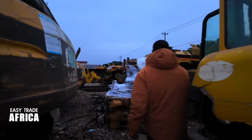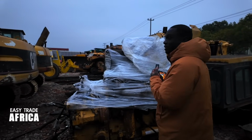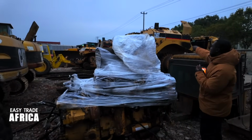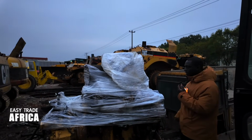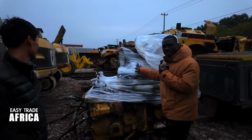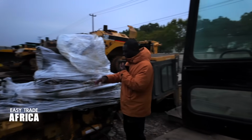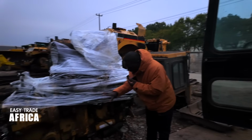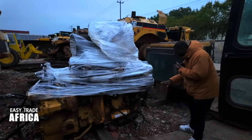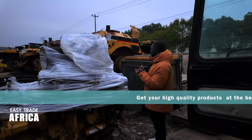You can see here, this is the engine. You guys can see this is the engine. So guys, this is the engine. When they receive an engine like this, they will open it piece by piece, like what that guy is doing, and they will work on it. They will change everything that must be changed. All the pieces will be changed, and this engine will work as a new one. So guys, this is very good.